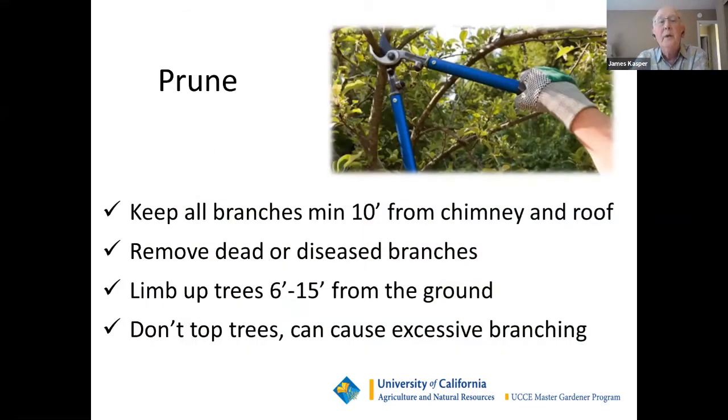In the case of pruning, and I mentioned this earlier, you really need to look at some of the species and the appropriate time to do pruning. For example, you don't want to prune pine trees during the summer. You want to wait till the winter time. On the other hand, in the case of oaks, the California native oaks, they tend to go dormant in the summertime. It might be a better time to do some pruning for those trees.